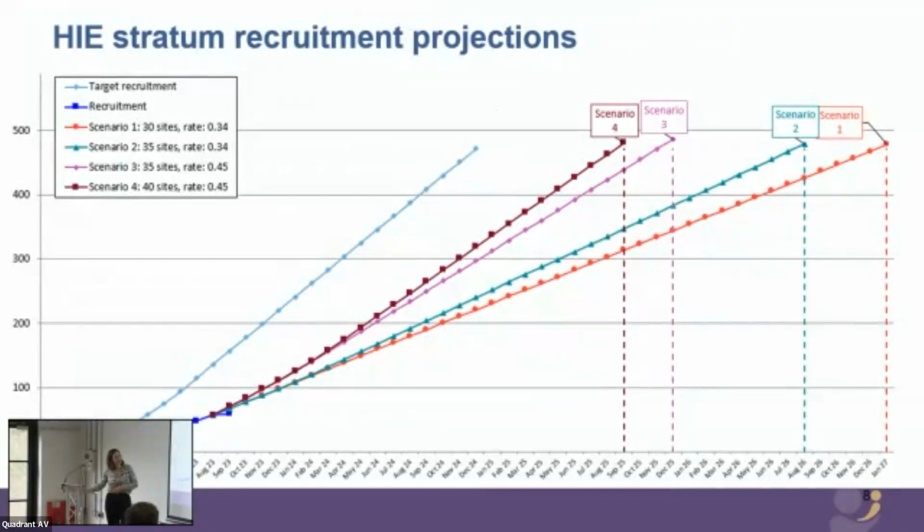So this graph now shows some projections to where we think we can get to based on the number of sites and the recruitment rate. So scenario 1 is 30 sites with a rate of 0.34, which is pretty much what we could consider our current situation. You can see that our recruitment would need to continue for several years to reach our target. What we're hoping to get to is somewhere between scenario 3 and scenario 4, which would again prolong HIE recruitment but allow us to finish it in a more timely manner. The mitigations that we suggested have been agreed by NIHR and the internal pilot period extended, but we've yet to discuss prolongation of HIE recruitment, and we'll do that with them in coming months.